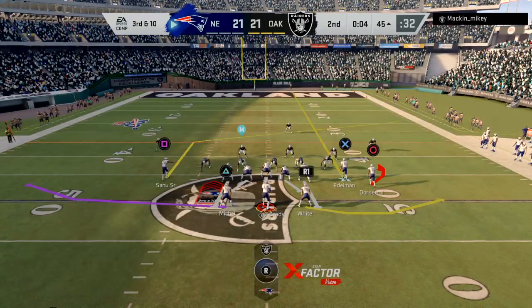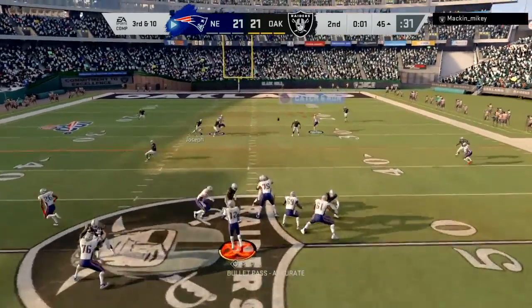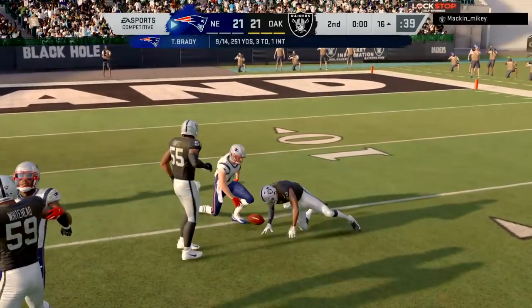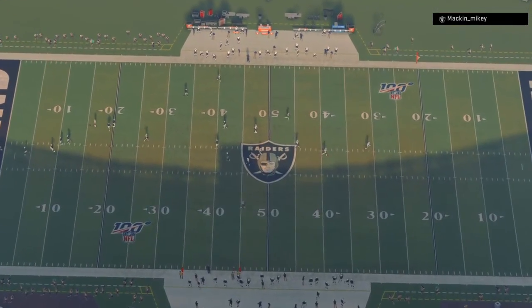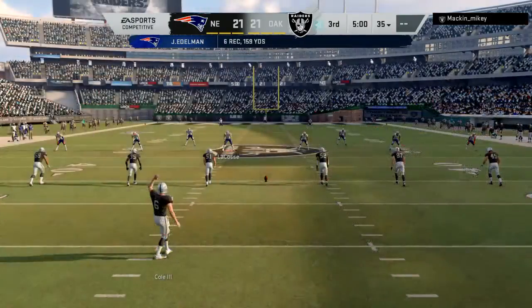Now they face a 3rd and 10 after back-to-back incompletions. To throw, it's Brady. The 20, and he'll have his man. That's Edelman. And they'll wind up getting this one all the way down inside the 20. So 2 quarters down, 2 remain. Charles and I return after the break.